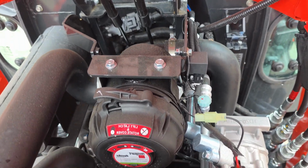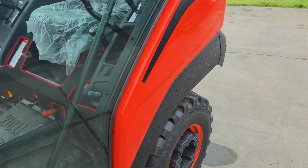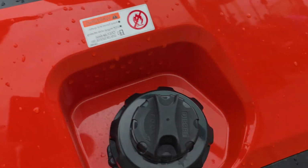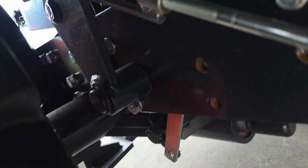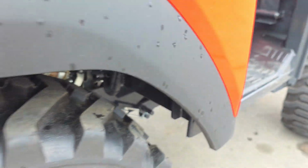I don't know where the fuel filter is. That might be on the back. I don't know. A lot of times they're under the fender here. Nope. Yep. There it is. Fuel filter. Right there, in the wheel well. You don't change that around too much, right?